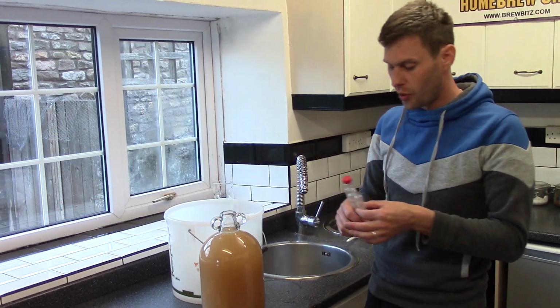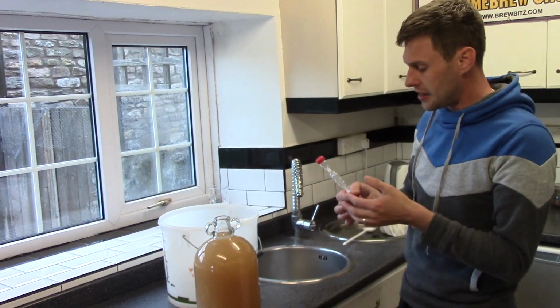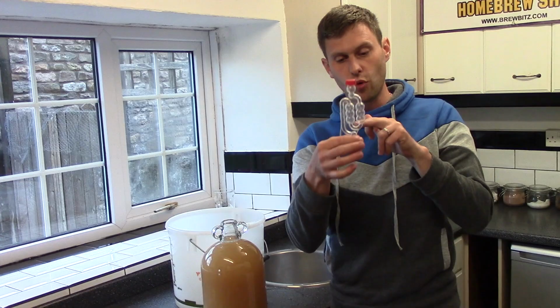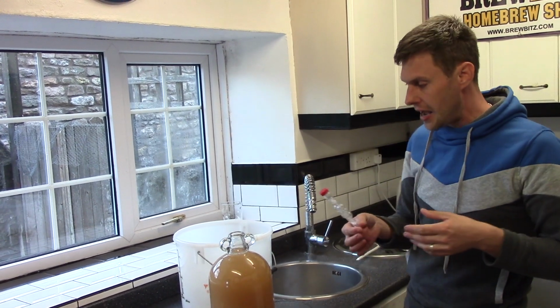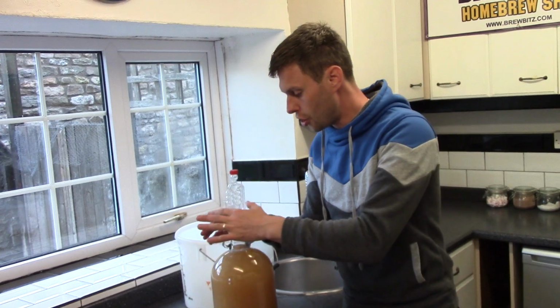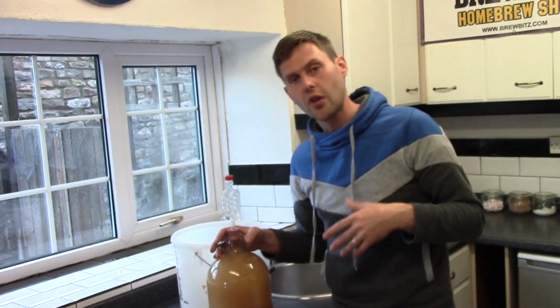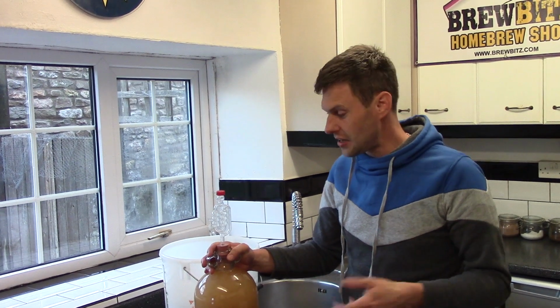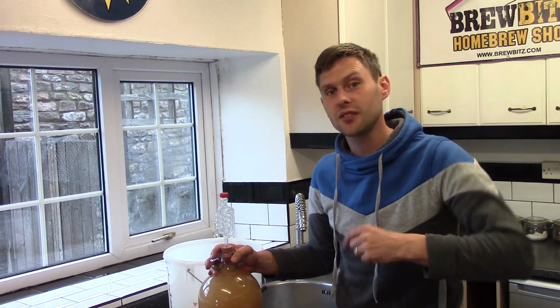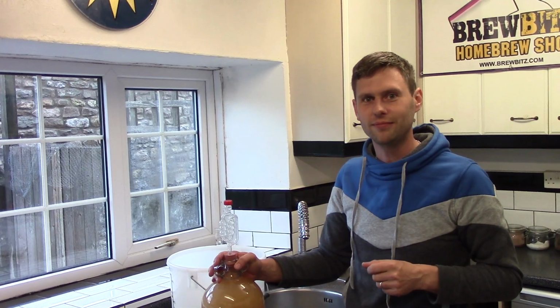So to protect it, what we're going to be using is an airlock here, and in the airlock I'm going to put a small amount of sodium metabisulfate solution, and then we're going to pop it in the top like so. Then we're going to leave it again in our warm place until we see no more bubbles coming through the airlock. Simple as that. Should hopefully be about a week to another 2 weeks. So we'll see you then.